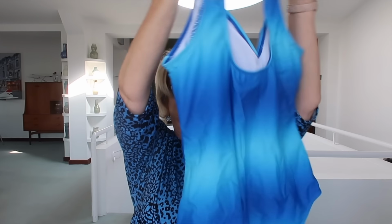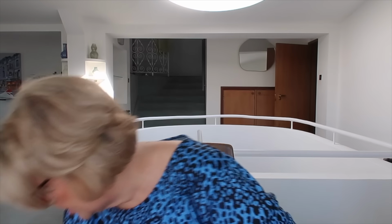What size did I order? I can't remember. Have I got it here? I got the XL, and that looks as though it will be a good size. Overall, apart from the movable pads, which, if I try and remember to remove them before I wash it, will be okay. I'm really pleased with that. I think that's really nice. I really like the colours. I think that's good. If that fits, that's going to be a winner.